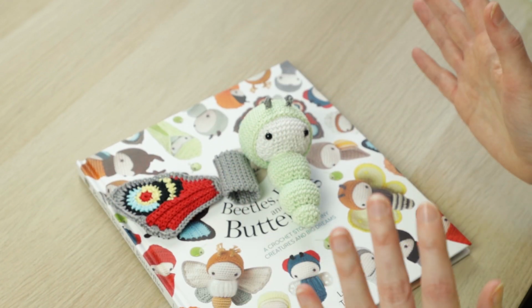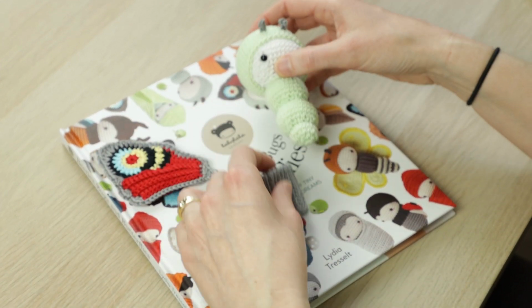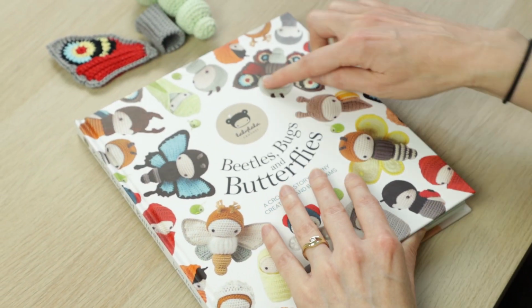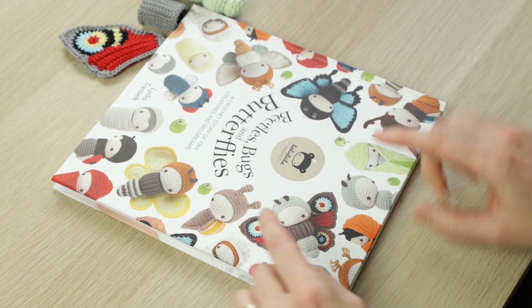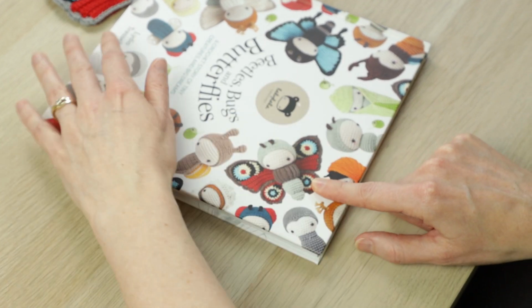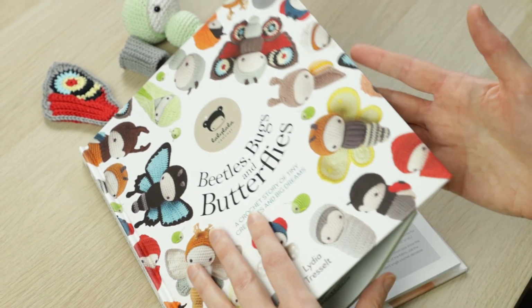So you can literally play with it between a caterpillar and a butterfly. So I was like, okay, I'm going to make this particular butterfly here, which is actually, if I turn it upside down, this beautiful butterfly here. And I found the instructions quite easy to follow. It's very, very different to how I write crochet patterns.